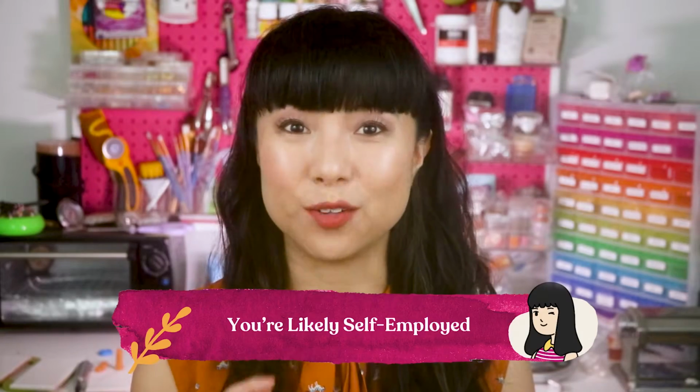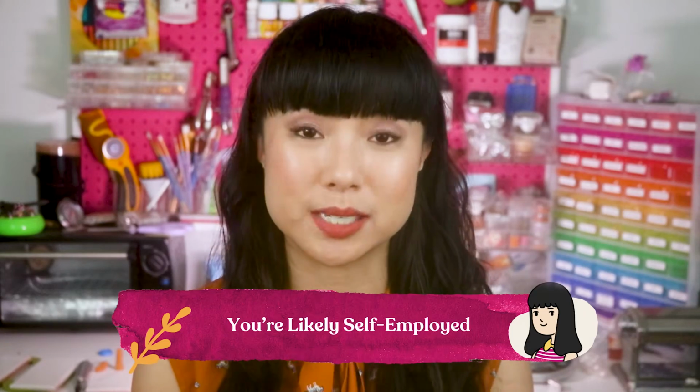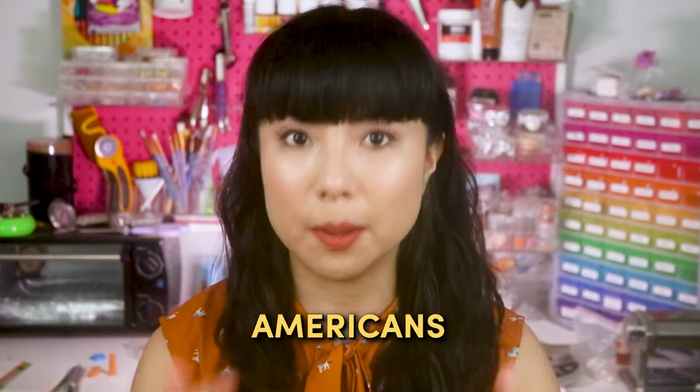Here are the key things you need to know. You're likely self-employed. Since you're selling your creations directly, you're considered self-employed for tax purposes. This means you're responsible for paying income tax on your business earnings, but also a separate self-employment tax that covers Social Security and Medicare. And of course, this is for Americans.